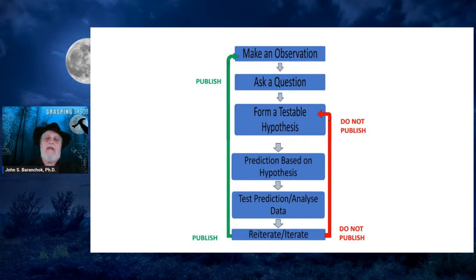So you observe that they liked the peanut butter better than the donut. Ask the question, do Bigfoots like peanut butter more than donuts? Form the testable hypothesis. The Bigfoot will go to the peanut butter more frequently than the donuts. That's your prediction. Test that prediction.